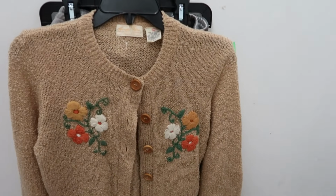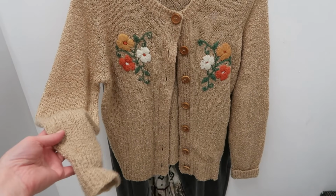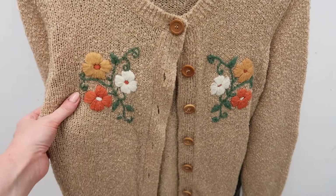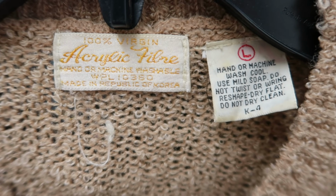I'm the most excited about this piece, excited to show you guys, because I found it when I had the camera off, and I was like, it's so stinking cute. It's a little vintage acrylic sweater. Yay!